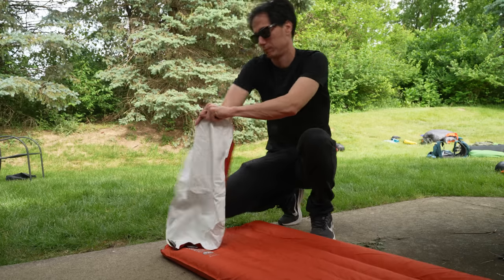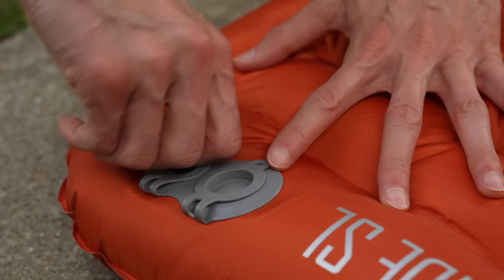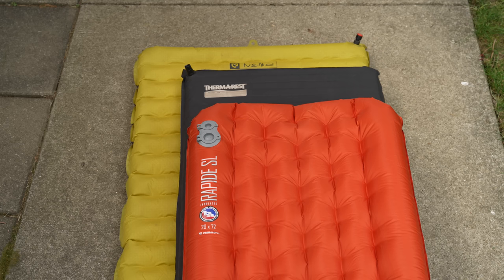It has a quick inflate system that works by attaching this bag and squeezing air in so you don't have to huff and puff to inflate it. And then there is a quick release valve to quickly deflate the air mat. Considering its thickness, it packs down quite small. On the negative side, it is quite loud against the fabric of my tent, and it's also a bit narrow. I'd probably go with the wider option in the future.